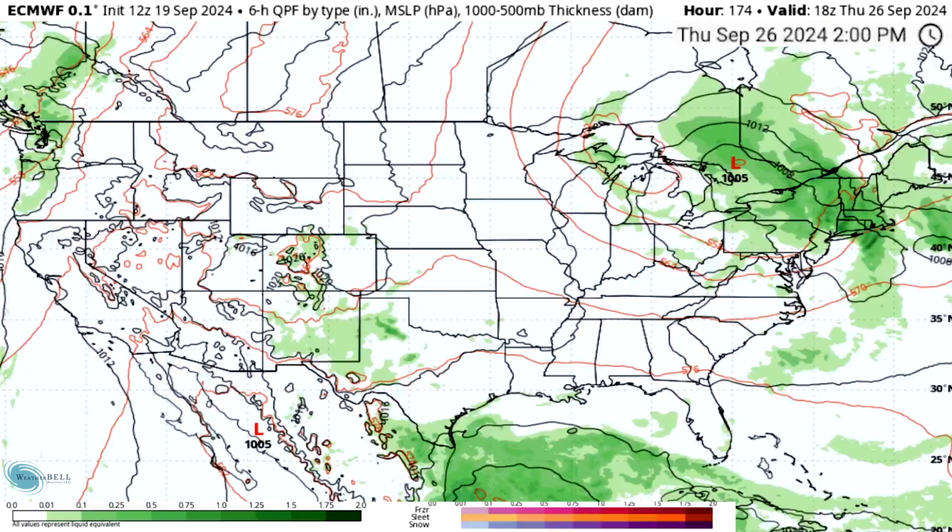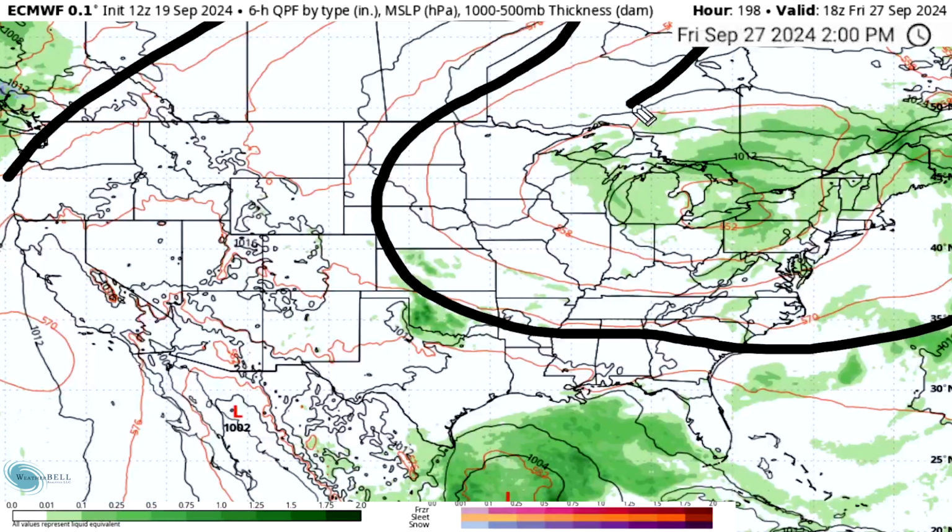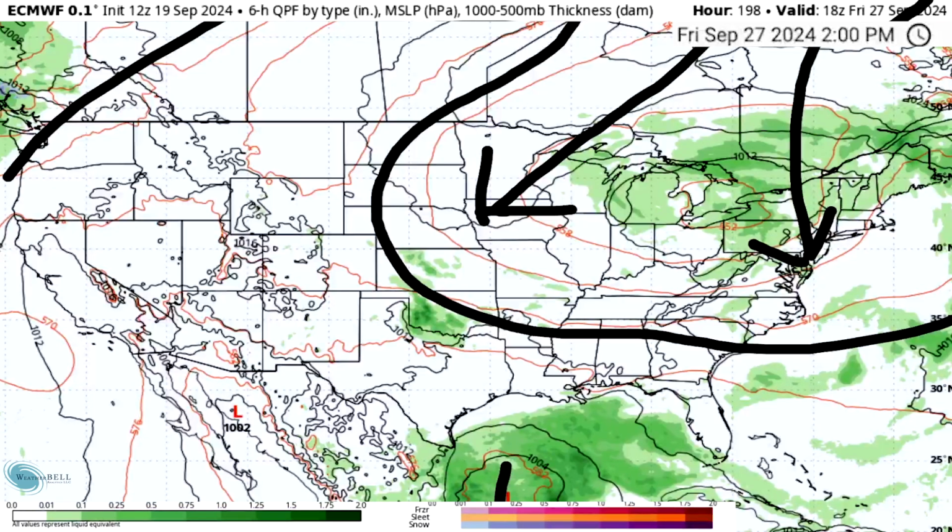So again, cooling by the mid to late point of next week. Friday, September 27th, we see this ridge is a little bit inverted here, and we get continued cooler air here for a lot of the Midwest and in through the Mid-Atlantic and Northeast. That's your tropical concern. This European model is keeping it further west towards the western Gulf of Mexico. The GFS model does take this one a lot further eastward, which would be more concerning. We will dive more into that later on.